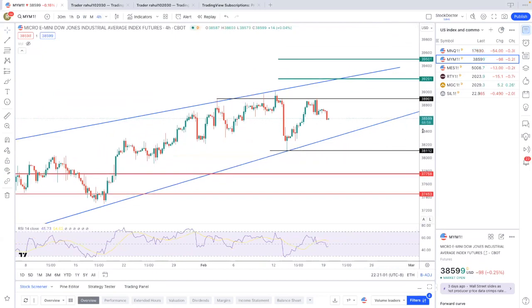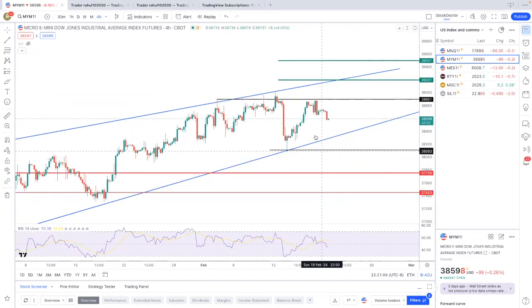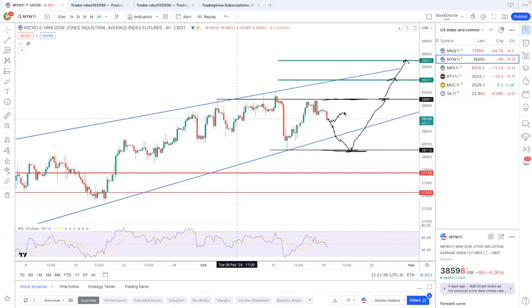So right now for Dow Jones, there is a big support area it has created, or a big channel between 38,900 and 38,100. If we are going to see some more corrections, then 38,100 is the possible support area, and from there it might pick up and again try to cross above 38,900 for the targets of 39,200 and 39,500. Suppose in this week, instead of going towards 38,100, it picks up from here. Then also the possibility is 38,900, 39,200, and 39,500.